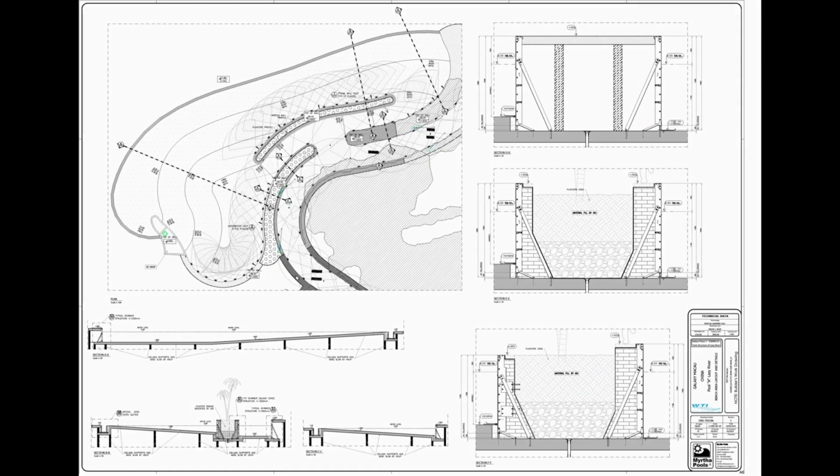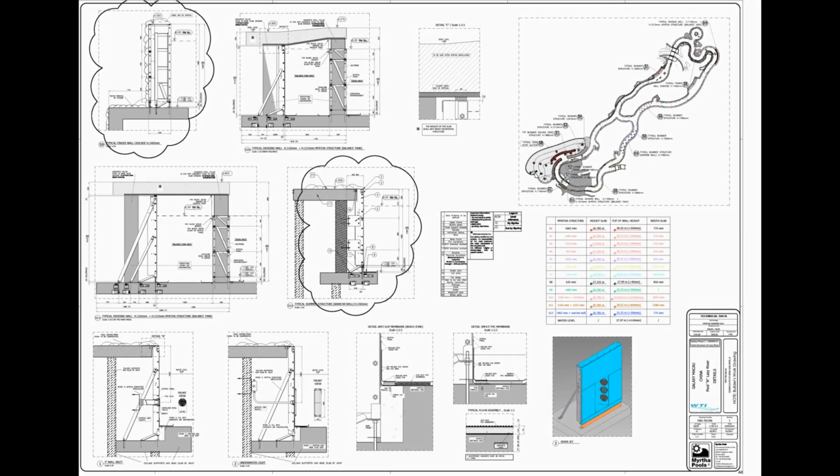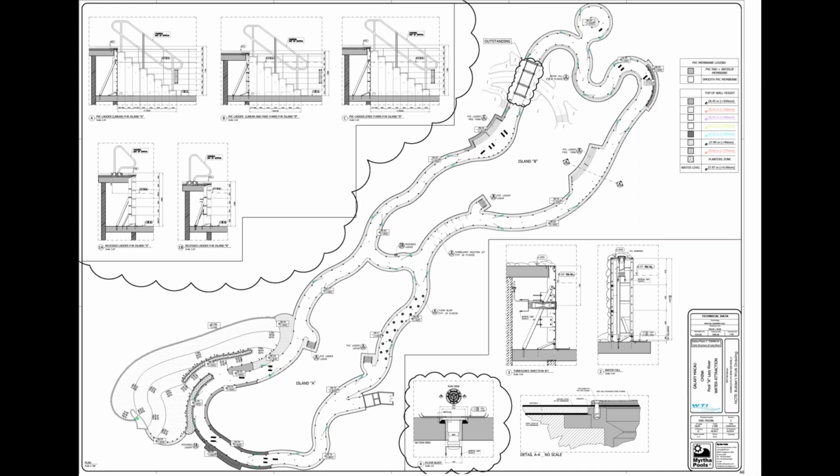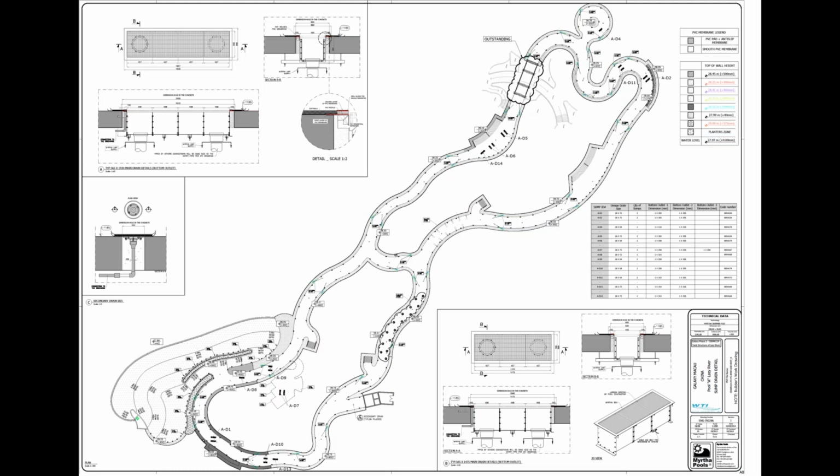And this is all the small details about all this freeform structure. So this is the design for the staircases and the inlets, and then the main drain design and placement.